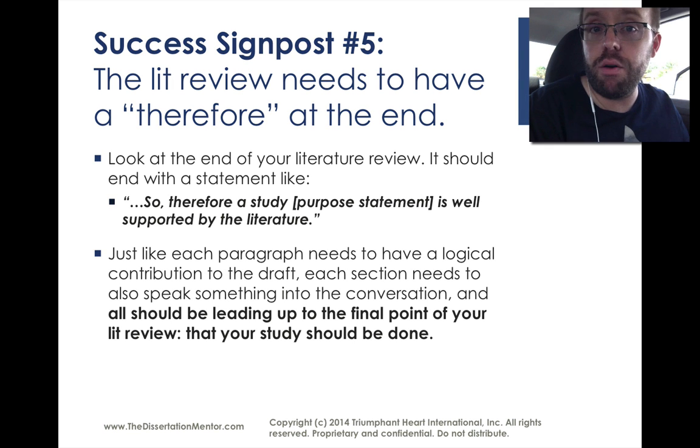And that really brings us to our last point, which is that the lit review needs to have a therefore at the end. Now, when my chair, way back when, told me this, my head sort of spun because I was like, oh, I finally get it. The whole purpose of your literature review is to, in a way, justify that your purpose statement makes sense, that your study makes sense. So at the end of your literature review, one of the last lines should sound something like, so, therefore, a study, and then you fill in your purpose statement, a study that examines the leadership characteristics of activities directors in high schools in Southern California is well supported by the literature.